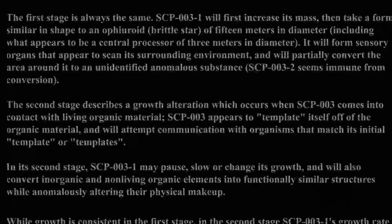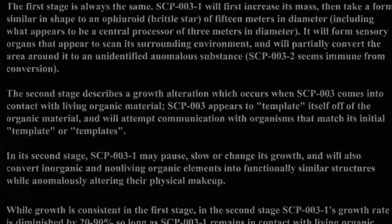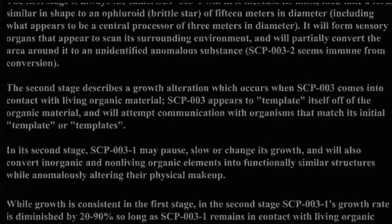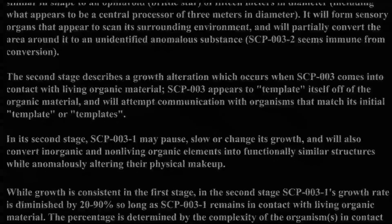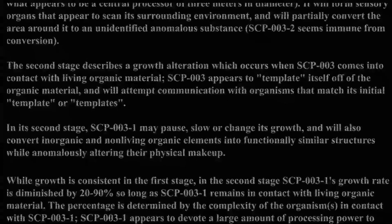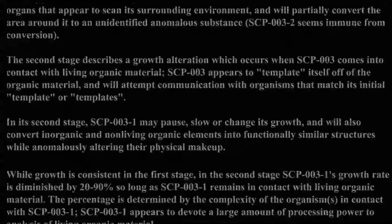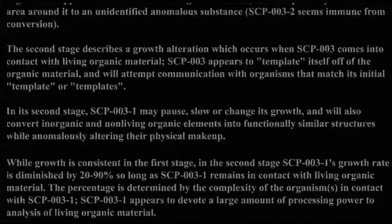SCP-003-2 seems immune from conversion. The second stage describes a growth alteration which occurs when SCP-003 comes into contact with living organic material. SCP-003 appears to template itself off of the organic material, and will attempt communication with organisms that match its initial template or templates.